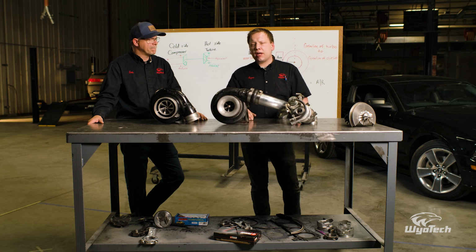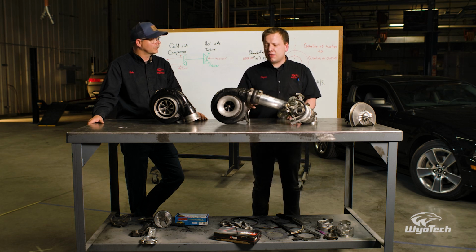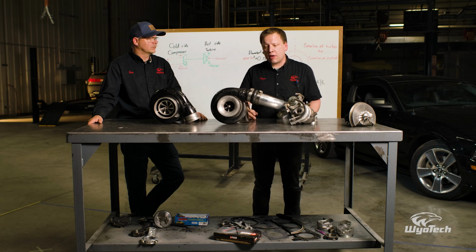So realistically, when it comes to turbo selection, it kind of varies on what you want. That is the real question. Do you want the full-blown race car? Or do you want the really nice driving street car that's going to spool up quick, but you don't plan to rev it out to the moon?